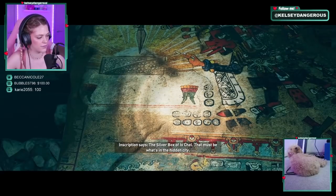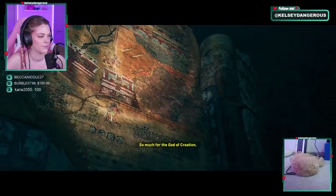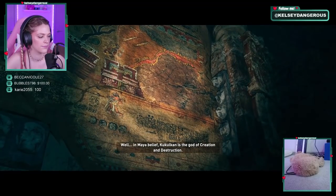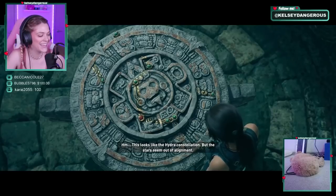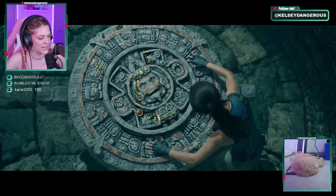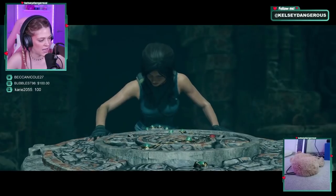Inscription says, the silver box of Ishel. That must be what's in the hidden city. So much for the god of creation. Well, in my belief, Kukulkan is the god of creation and destruction. This he was trying to make like a joke. She's like, but actually. But the stars seem out of alignment. Ooh, I love a readjusting. Fix that puzzle, Lara.